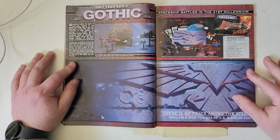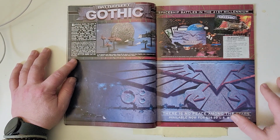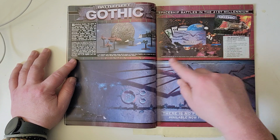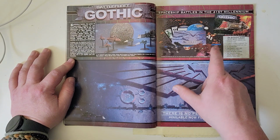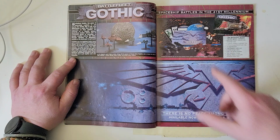Then basically a quick look at a two-page spread of the advert for the game itself. This was a great box set game. We got four cruisers on either side. Two of these cruisers were photoshopped in at times. We didn't actually have all the available models.